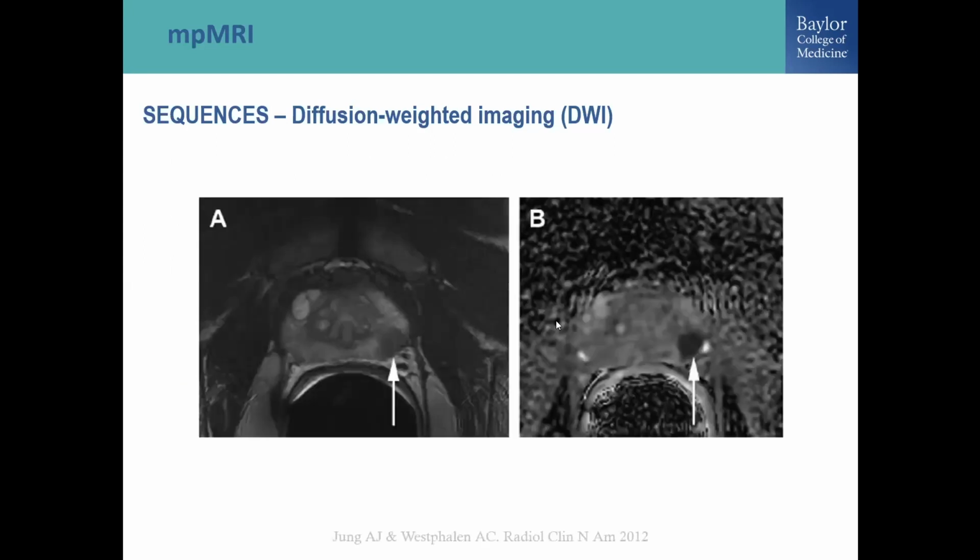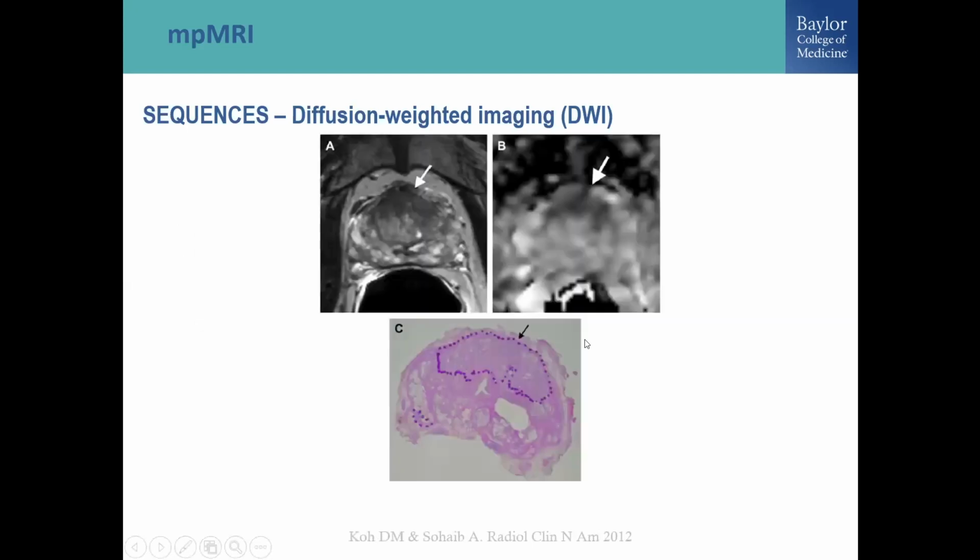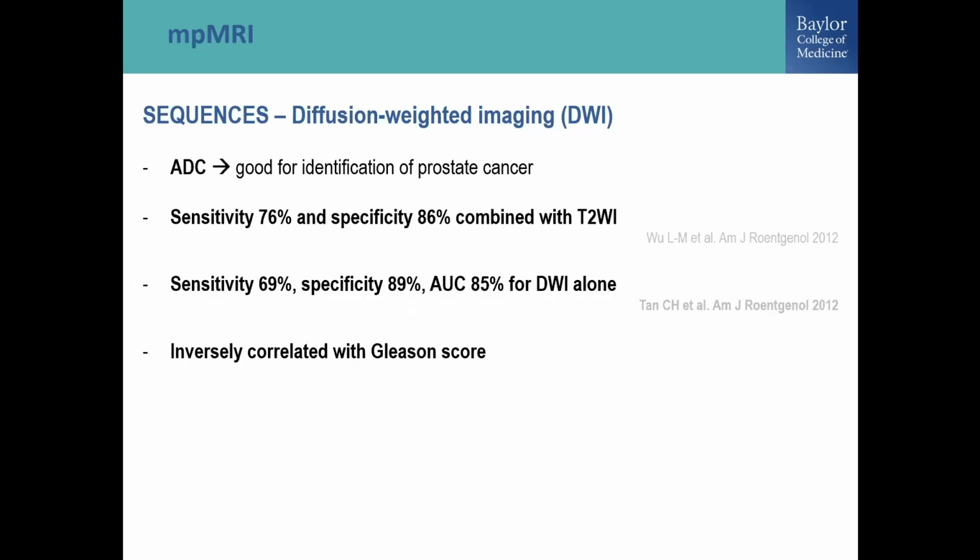So here you can see a T2 weighted imaging of a suspicious area in the peripheral zone, with a drop in signal on the DWI. Same thing here, large anterior tumor, DWI with a drop in signal and the correlation with the whole mount specimen. These ADC maps have high sensitivity and specificity rates, good accuracy, and they can also be reported to be inversely correlated with grade. Therefore, DWI is the sequence of choice for assessment of lesions in the peripheral zone.